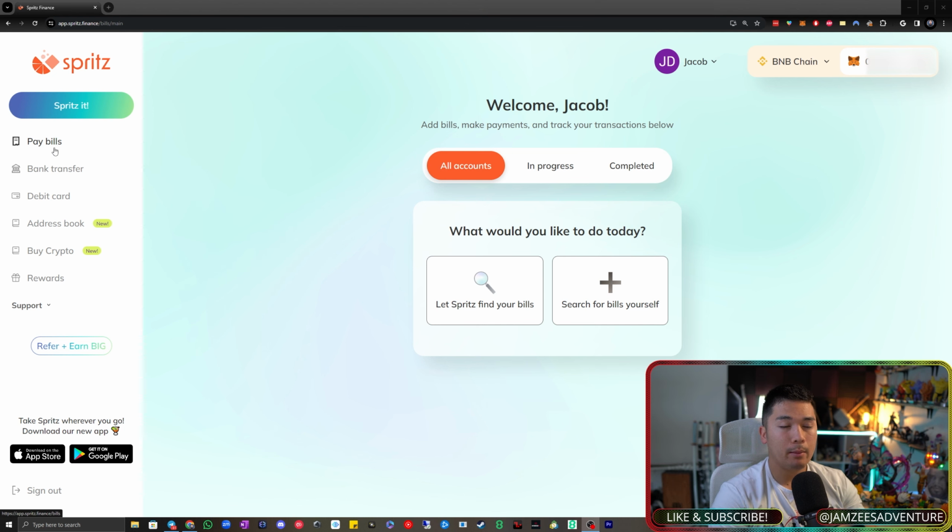Okay, so we're on the pay bills section here, and if you've been staring at this whole time, you can find your bills or search for bills yourself. So you can pay bills directly through Spritz Finance, which is pretty cool. Personally, I haven't really used it just because if I need to pay for something bill wise, I'm going to send to my bank and my bank account is going to be tied to that bill, or I'm going to use my virtual card and then have that card number be attached and be the one to pay for that. But you can use this if you want. Again, it may be limited. If you don't see it on your end, most likely it's because the country you live in is not in the US. Now, that's the bill feature.